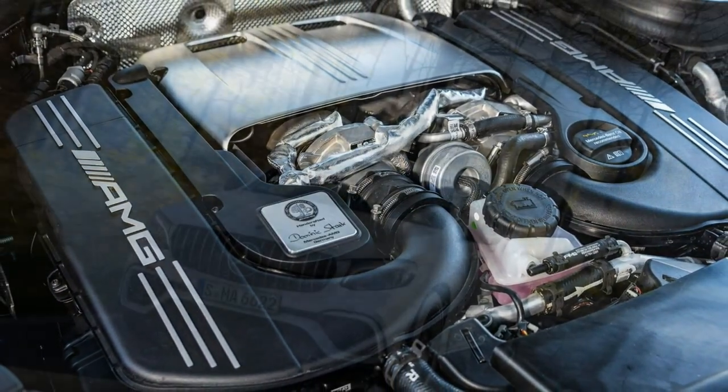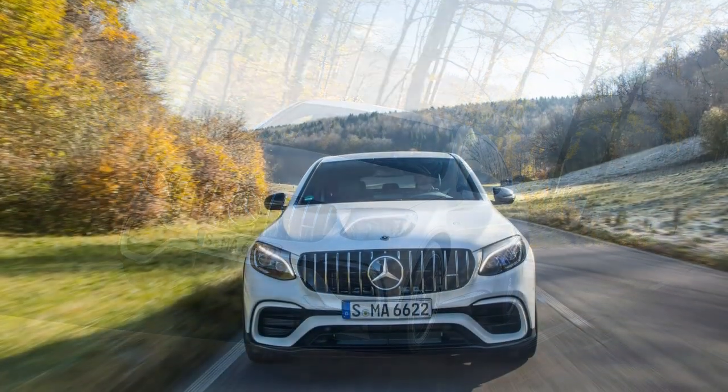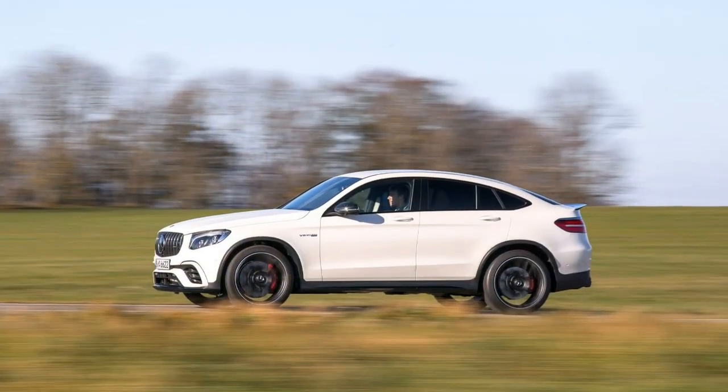AMGing all the things. Suspending the ute's roughly 4,500 pounds, the S model is usually a little heavier, are multi-link setups front and back fitted with air springs and adaptive dampers.